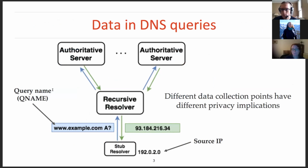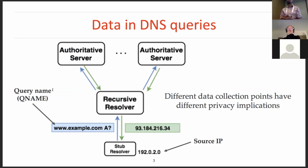And these fields may have different interpretations depending on where in the DNS hierarchy the data is collected from. For example, when a query goes from a stub resolver to a recursive resolver, the source IP identifies the stub, but when the recursive resolver submits the query to the authoritative service on behalf of the stub, the IP address is replaced by the IP address of the recursive resolver. And because the recursive resolver acts as an aggregation layer, the data collected at different points in this hierarchy may have different privacy implications.